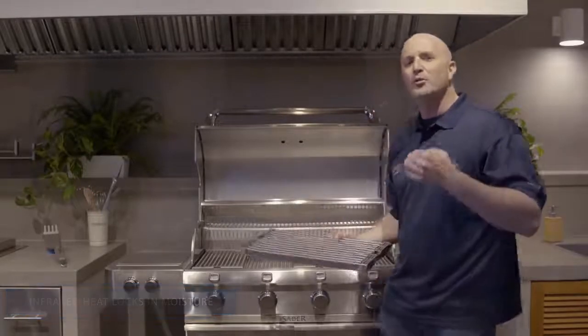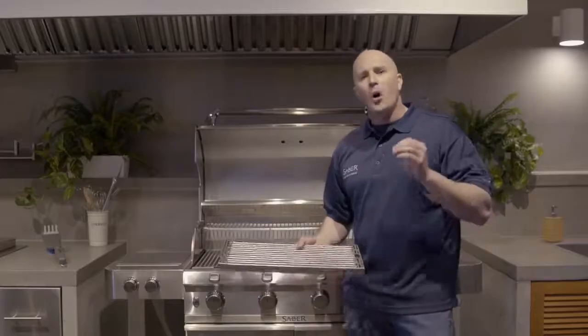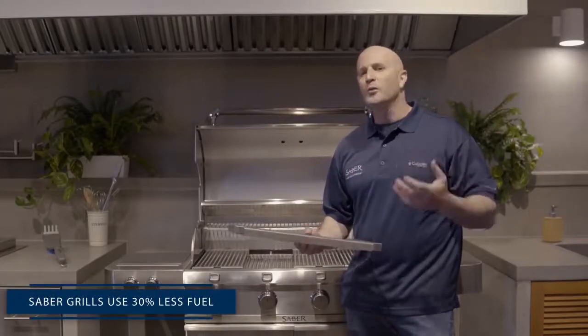They're actually able to accomplish greater results with an 8,000 BTU burner than some grills with 20 or 25,000 BTU burners. And it's all about the efficiency. BTUs simply means how much fuel you're consuming or using per hour. It tells you nothing about the performance or the effectiveness.